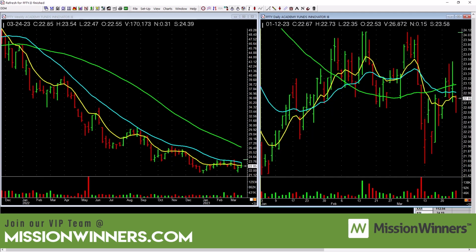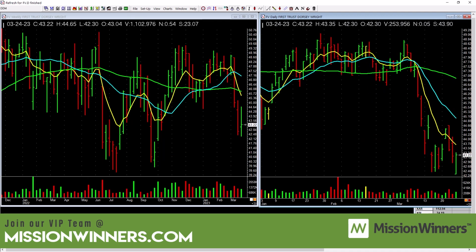Continue onwards. IBD 50. I mean, folks, this is a great proxy. This is the IBD 50, the stocks that the newspaper, which is a great paper, has picked. They're anointed. But even this is pretty darn sloppy. Look at that. And that's not criticizing the paper. It's just telling us that, hey, the market's kind of rough. Look at the weekly. Look at this. It says, be careful. And that's good to know. First Trust Dorsey Wright, technology related. This is pretty sloppy, folks. There's not a lot of power there. I'd be careful with that.